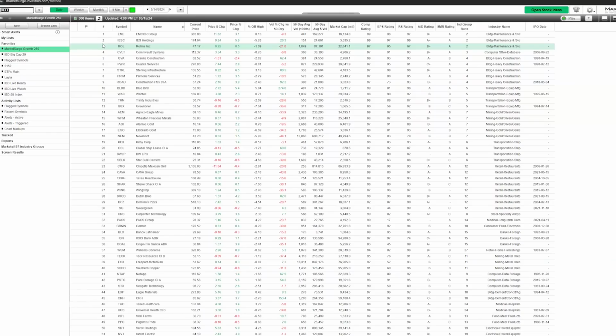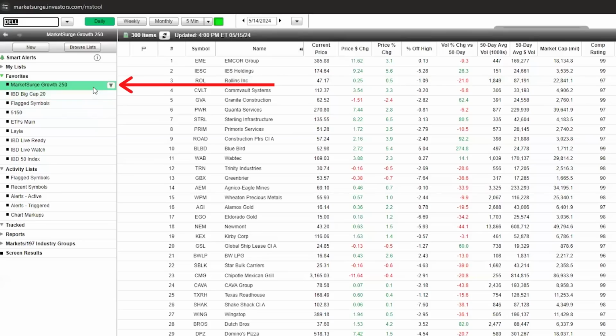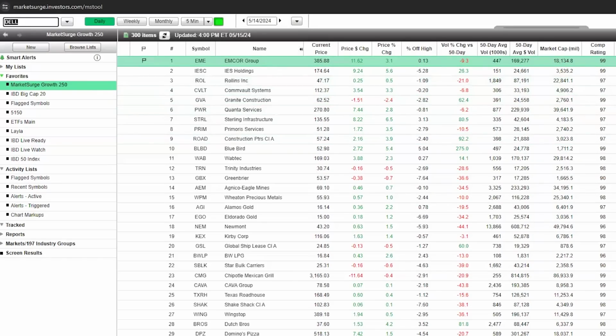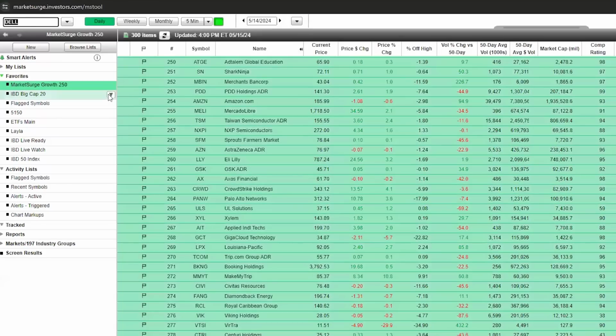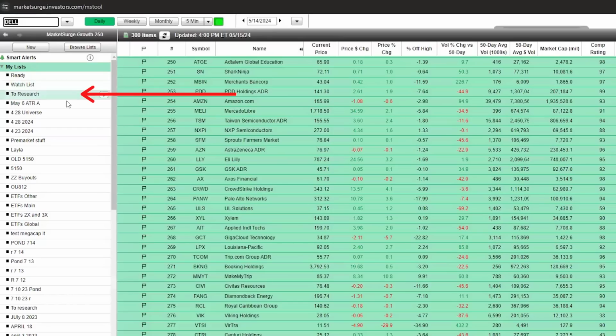The good starting point is the Growth 250. So that can be anywhere from 100 names to 300 names in there. And we're going to take that and put it into one list. So we're going to just copy all of these. There's a few different ways of doing it, but we're just going to copy all this down to 300. And then we're going to put it into a new list. And I've got a new list here that I've just labeled to research.